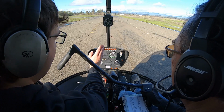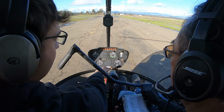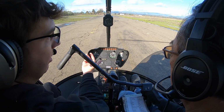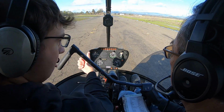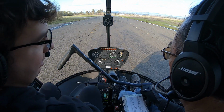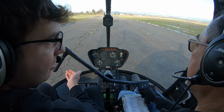Just keep going through your scan: airspeed, RPM, trim, outside. But if you notice that you're fast and you get the low horn, just pull back a little bit. Because that'll start building the RPM and get your airspeed back to where you want it. And you may not need to move the collective at all. Right? Does that make sense? The airspeed was high?